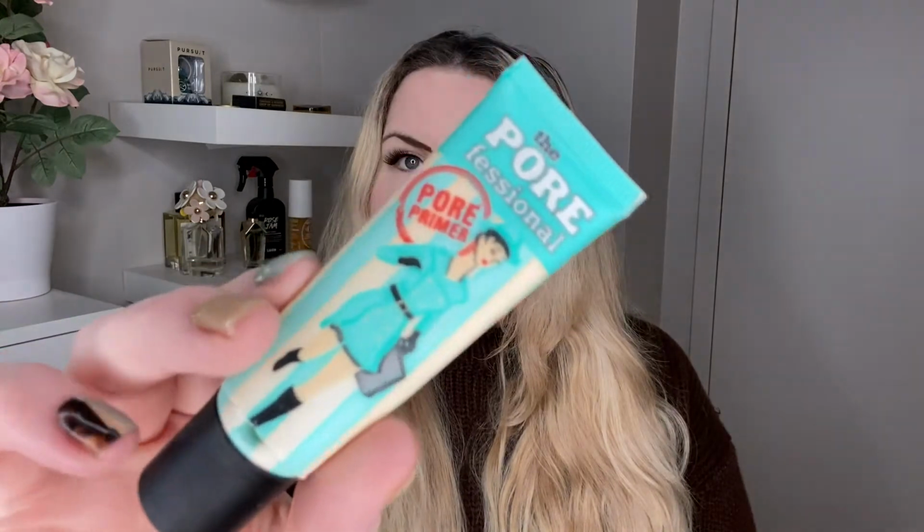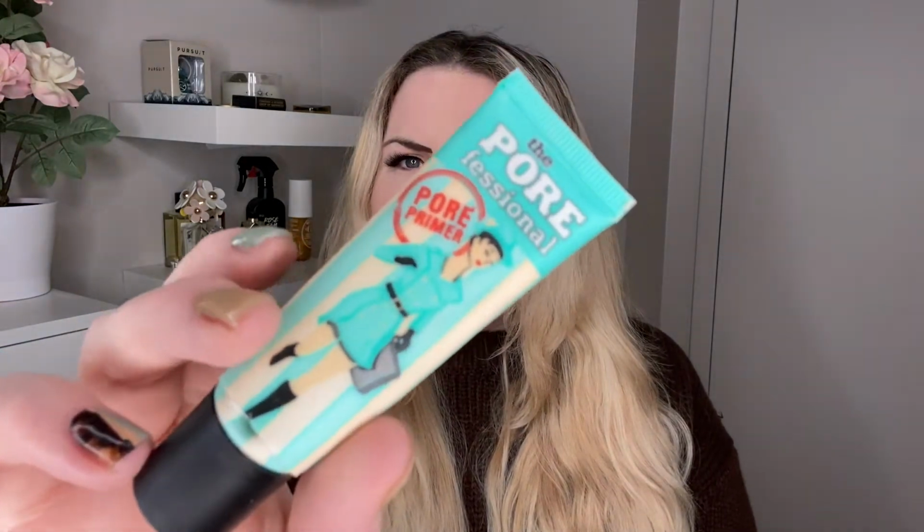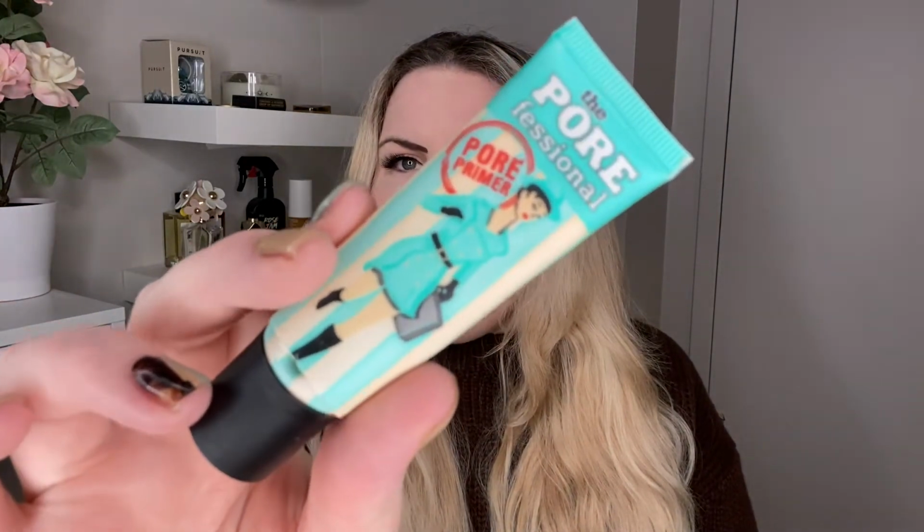A makeup item, exciting. This is the Professional Pore Primer. The pore filling one. I think this is the regular size. I did cut this open. This is a repurchase for me all the time. Glad it's done.